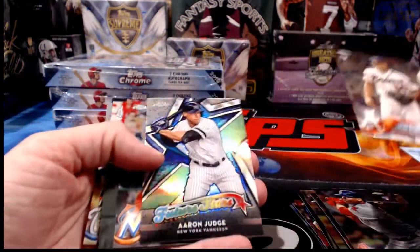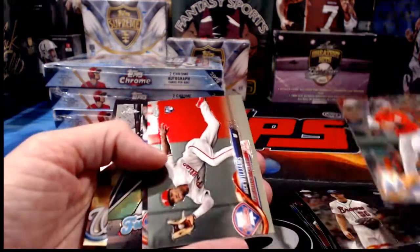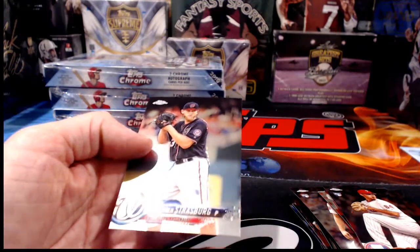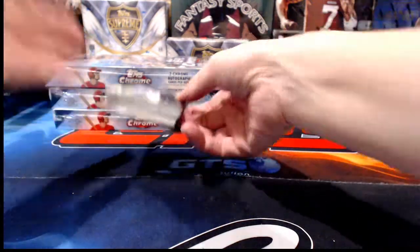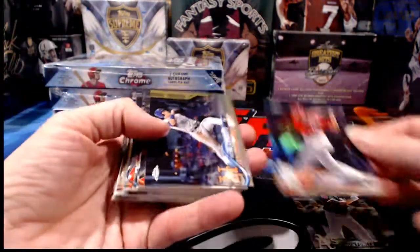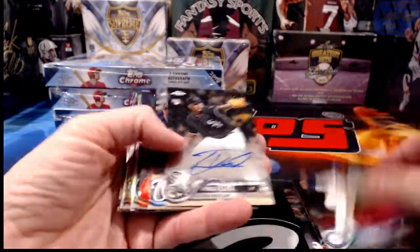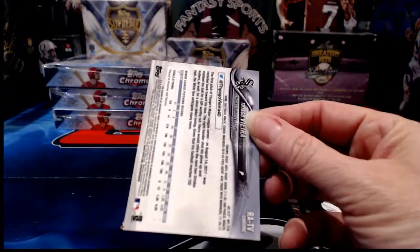I'm just thinking about what if that thing had babies. Oh my gosh. That was an Aaron Judge Future Stars. Keon Broxton Future Stars. But really, what does it take to be included on Future Stars? Because wouldn't you think Aaron Judge had already arrived as opposed to being a Future Star? But I don't know. Paul DeYoung refractor. And a Vieira autograph for the White Sox.